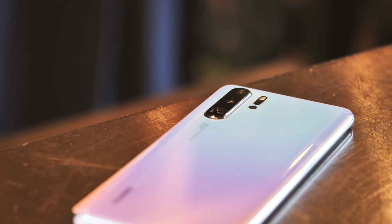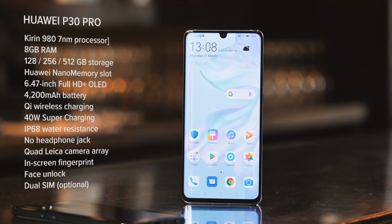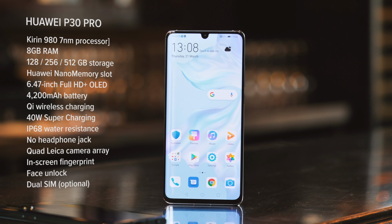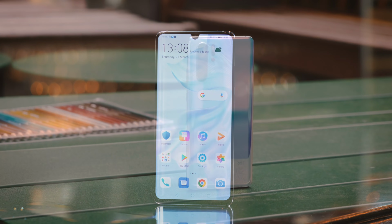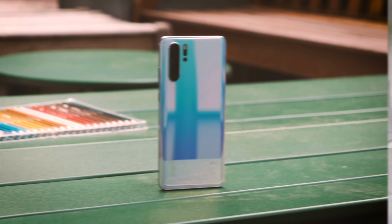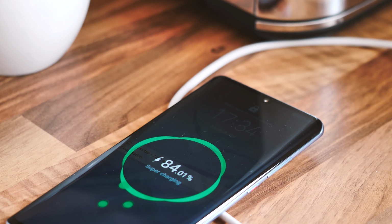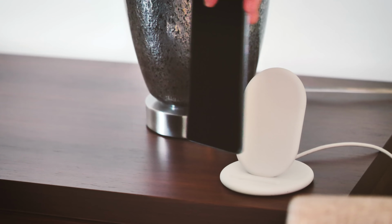It's using the company's 7nm Kirin 980 chipset, a proven speedy performer, and it's backed up by 8GB of RAM and 128, 256, or 512GB of storage. Other staples of the Mate 20 Pro have made it across to the P30 Pro as well: IP68 water resistance, super fast 40W charging, and wireless charging, plus reverse wireless charging.